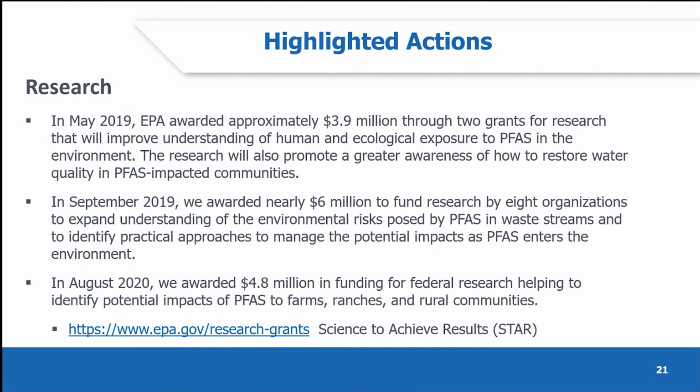In September 2019, we awarded nearly 6 million to fund research by 8 organizations to expand understanding of the environmental risks posed by PFAS in waste streams and to identify practical approaches to manage the potential impacts as PFAS enters the environment. And here more recently, in August of 2020, we awarded 4.8 million in funding for research, helping to identify potential impacts of PFAS to farms, ranches, and rural communities. So if you want to follow the research that they're doing in these PFAS grants, I've put a link down there that you can go to get more information as they proceed forward with their research.